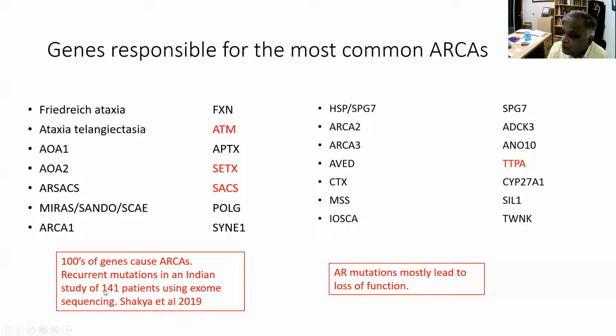I would also like to say that these autosomal recessive mutations usually lead to loss of function. I mean, I think AT is not uncommon in India, ataxia telangiectasia. This comes on a bit earlier than Friedreich's, causes a lot more problems than Friedreich's. So this needs urgent treatment. And ultimately, maybe replacing the gene may be one of the ways to treat these autosomal recessive ataxias.